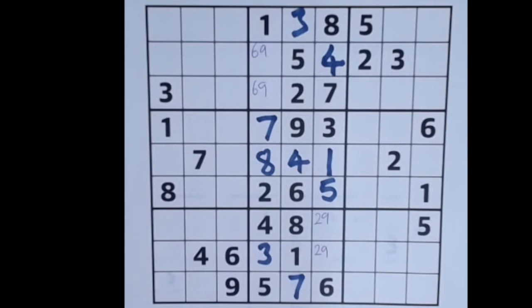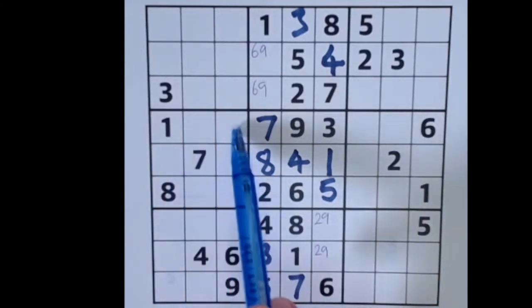So let's go through the numbers. 1 is complete already. We have a 1 here and a 1 here and a 1 here, so there's nothing to think about. 2, we have 2 going across here, and we have 2 going across here, like so. Okay, so we know there are only 2 locations for 2.